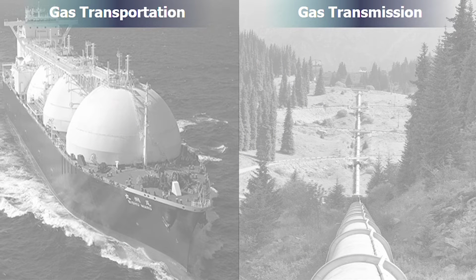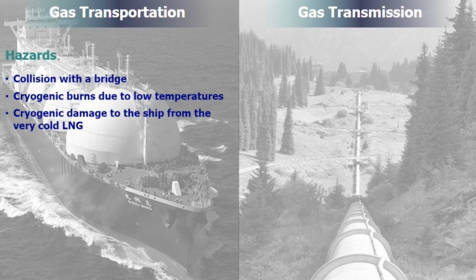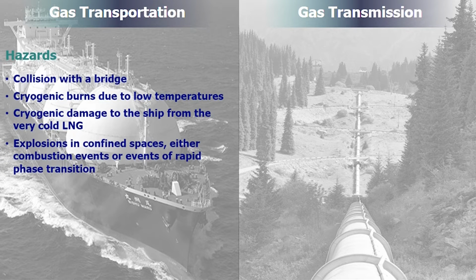Major hazards associated with gas transportation are collision with bridges, cryogenic burns due to low temperatures, cryogenic damage to ships from very cold LNG, explosions in confined spaces, either combustion events or events of rapid phase transition.